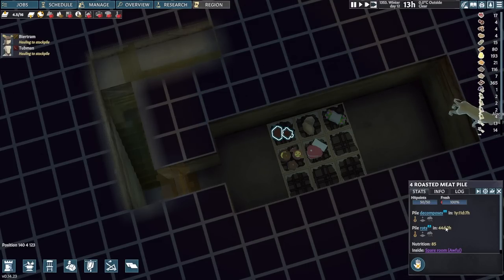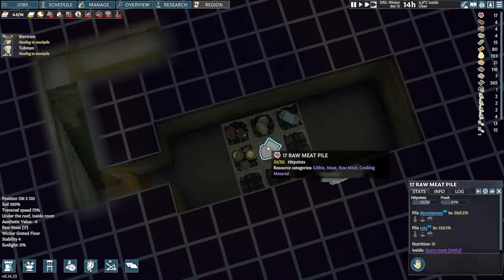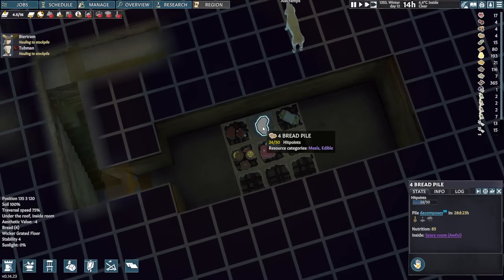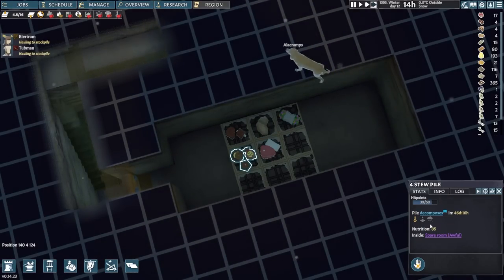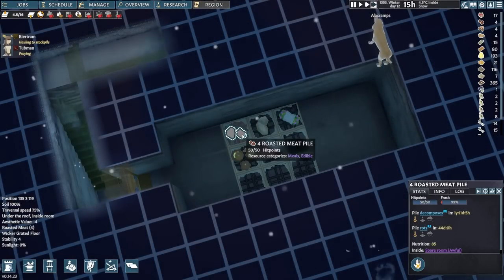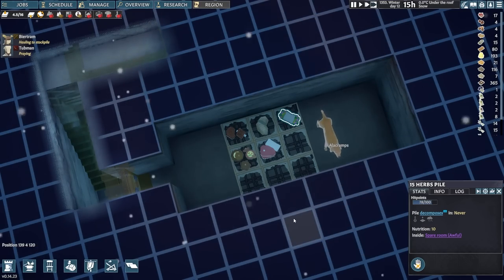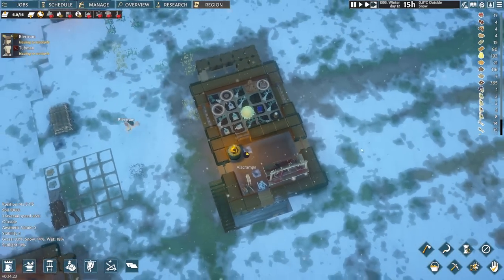So 44 days is almost an entire year by itself, thinking about it. How about you? 13 days here. That will decompose a lot faster. The bread is never going to rot. The stews are also never going to rot. Interesting. So we really do want to be prioritizing stews and breads over just roasting meats. And the herbs, likewise, will never rot at all. There is a small amount of nutrition in that. That's quite amusing. All right.